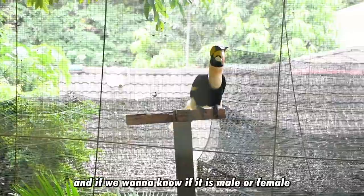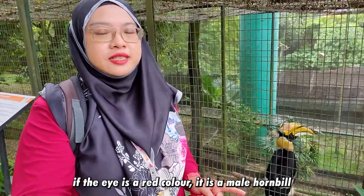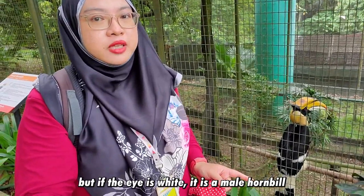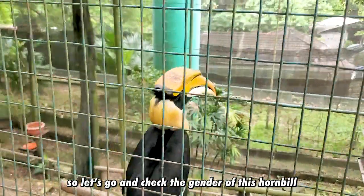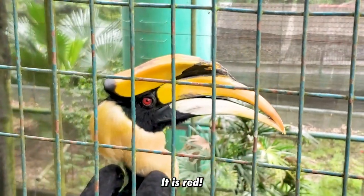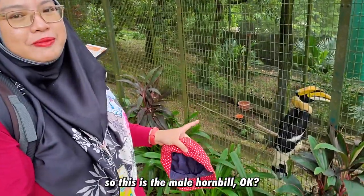If we want to know if it's male or female, we have to look at the eye. If the eye is red, it's a male hornbill. But if the eye is white, it is a female hornbill. So let's go and check the gender of this hornbill. Wonderful, red. Okay, so I can see over there the color of the eyes is red. So this is a male hornbill, okay?